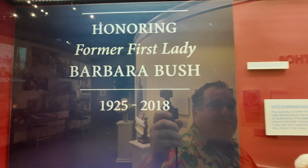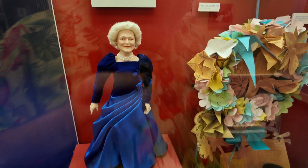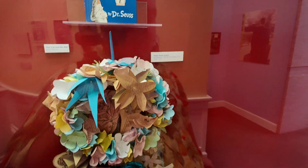Yeah, so this sign was at the gravesite of Barbara Bush. Many flowers were left beside it. A Barbara Bush doll in her inaugural gown, Cat in the Hat, a paper flower wreath, socks. All those things. Interesting. So this is like the Barbara Bush wing here.